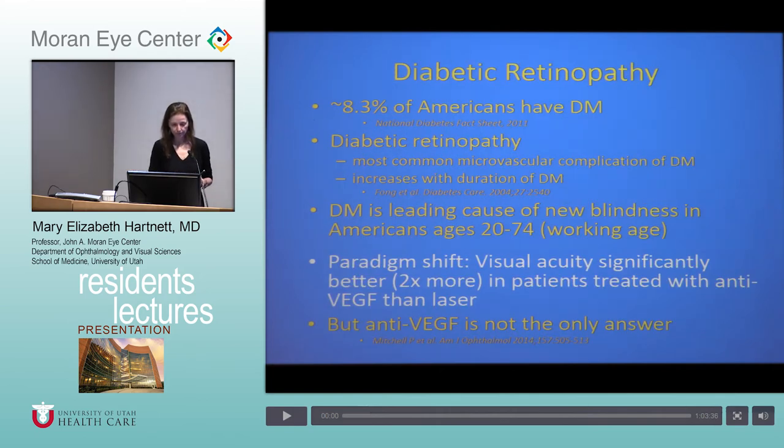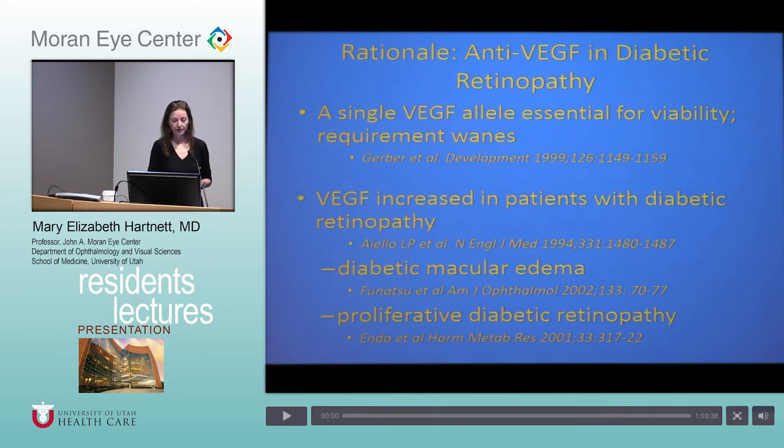Okay, so there's been a paradigm shift based on anti-VEGF in macular edema. Visual acuity is significantly better, 2 times more in patients treated with anti-VEGF than laser, and there's clinical trial evidence for that. So why do we even think of anti-VEGF in diabetic retinopathy? Well, I just talked about the theories about why people get proliferative retinopathy. Well, in diabetic macular edema, VEGF is actually a permeability factor. In fact, that's how it was first discovered.